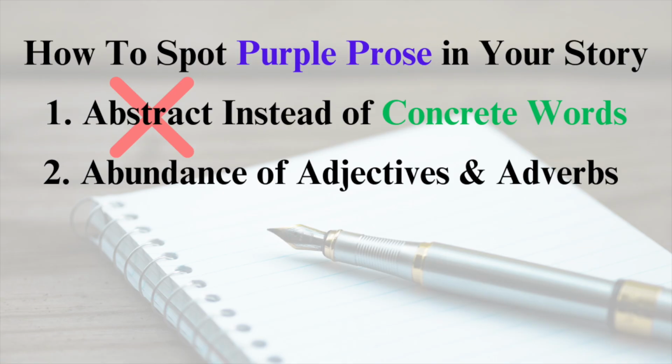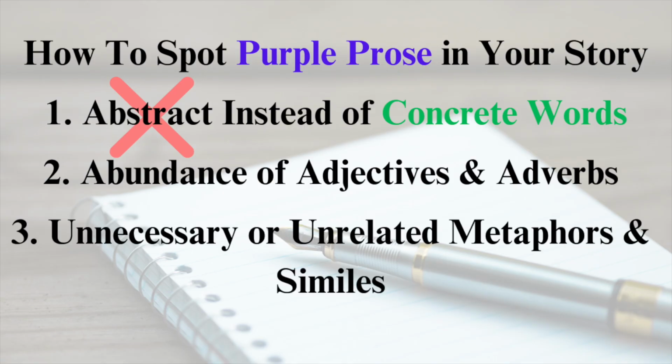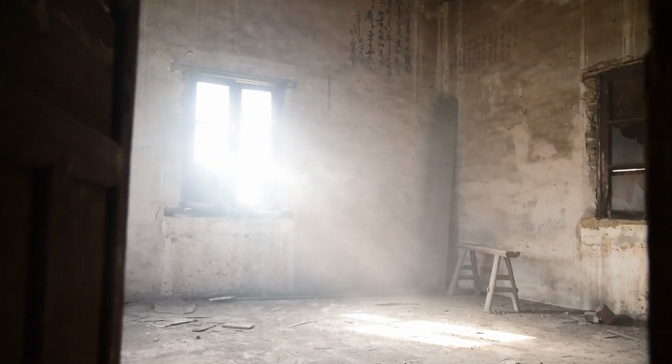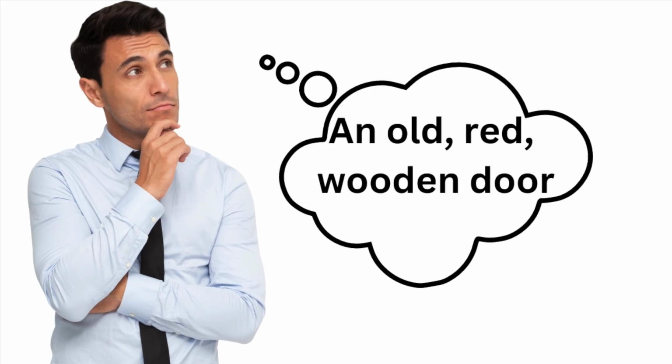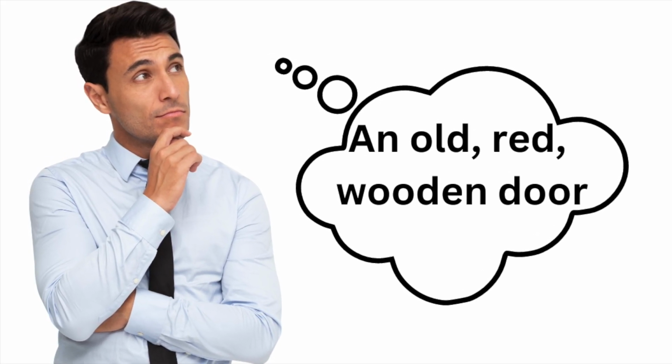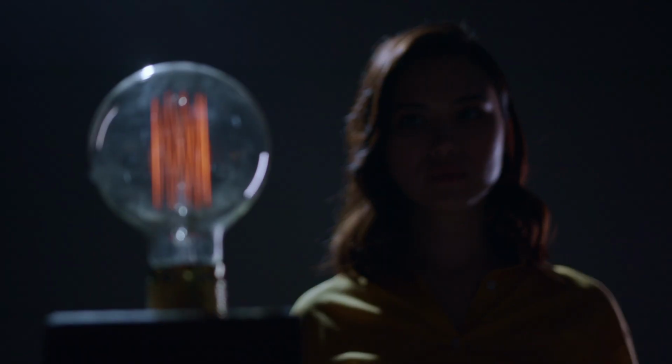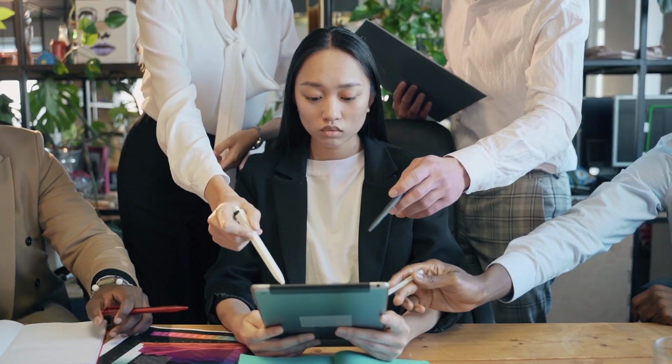Which brings me to the next way to identify purple prose, and that is unnecessary or unrelated metaphors and similes. Now, I used a simile in the previous description. The paint on the door looks like pig's blood, but that matches the tone of the door that creaks on its hinges, and I was picturing a spooky scene. You never would have known that if I'd stuck with the first listicle description of an old red wooden door. But while metaphors and similes often add life and voice to prose, they can easily get out of hand and bog down a story by muddying up the reader's mind until none of the sentences stick out, and they're just reading words that go in one ear and out the other.